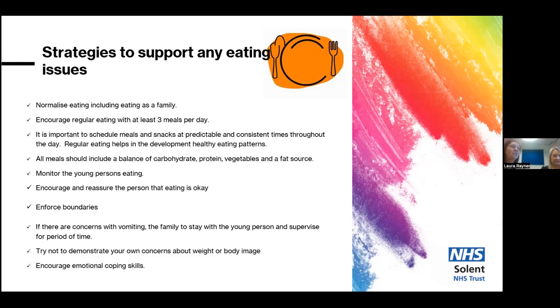So we're not saying you have to have lunch exactly at 12 o'clock all the time, or dinner at exactly 5:30, but thereabouts, not making it really messy and confusing. If it's quite predictable, it makes it a bit easier to engage in it. And it does help develop healthier eating patterns.